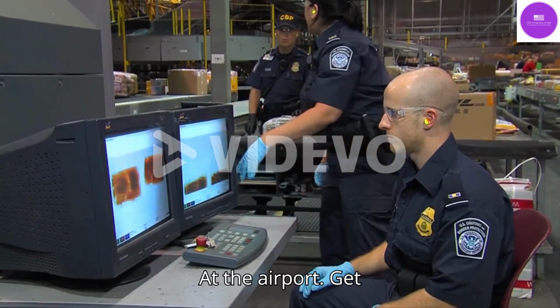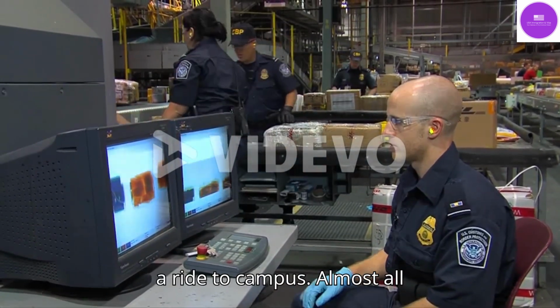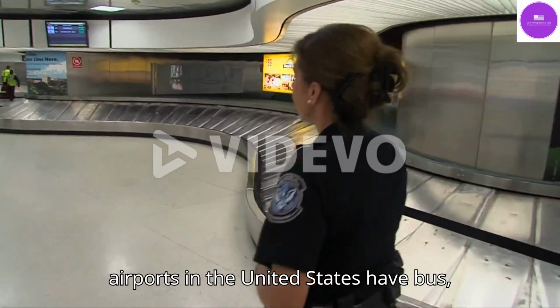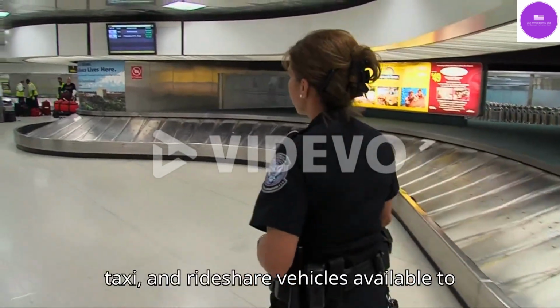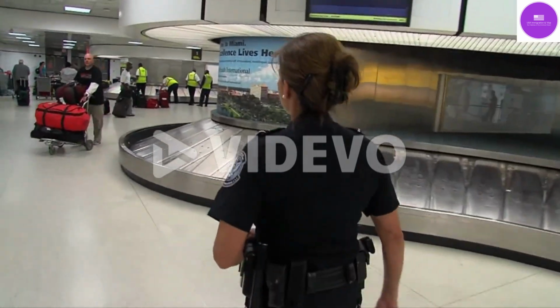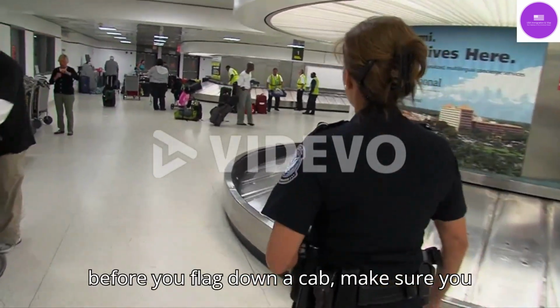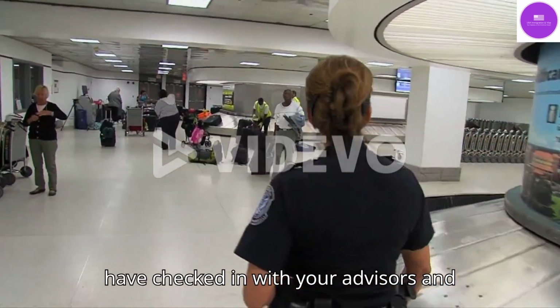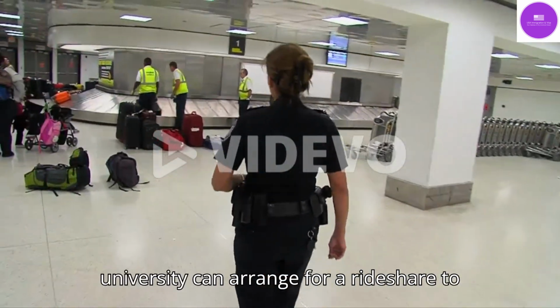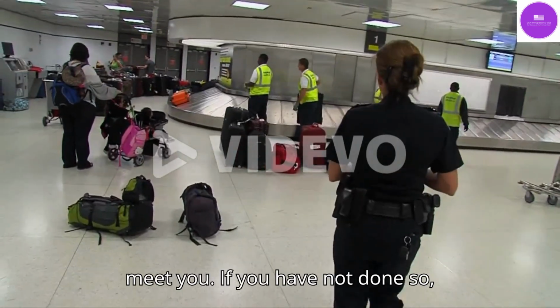At the airport. Step 5. Get a ride to campus. Almost all airports in the United States have bus, taxi, and rideshare vehicles available to take you to campus. However, before you flag down a cab, make sure you have checked in with your advisors and university contacts to see if a school shuttle is available or if your university can arrange for a rideshare to meet you.